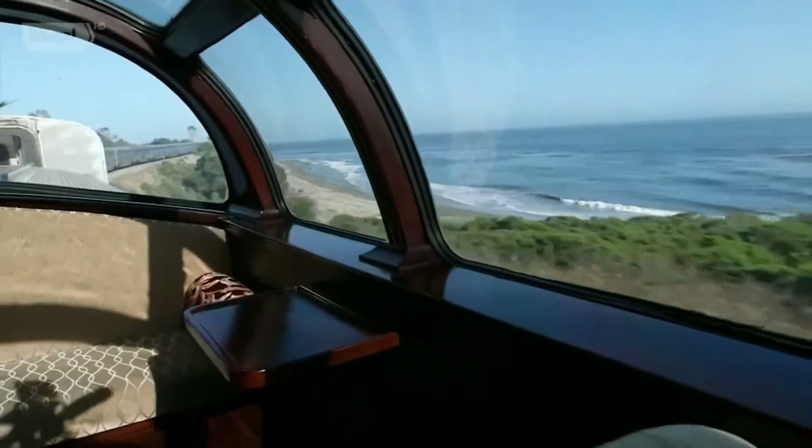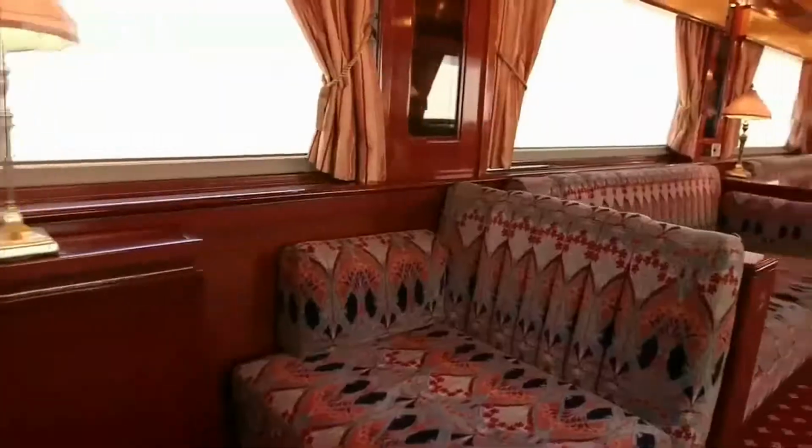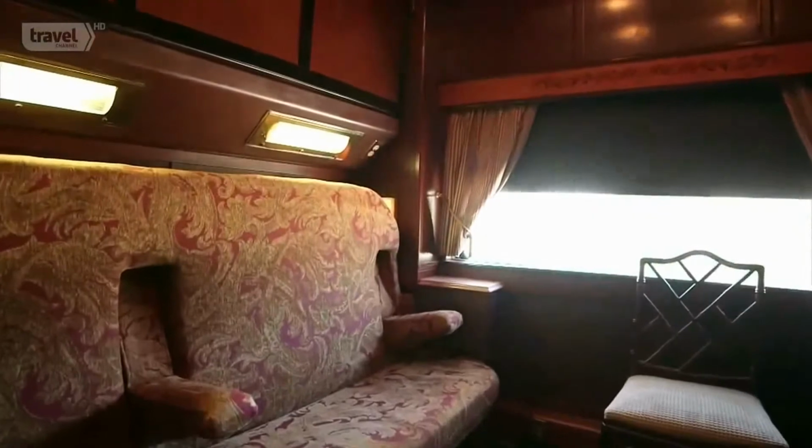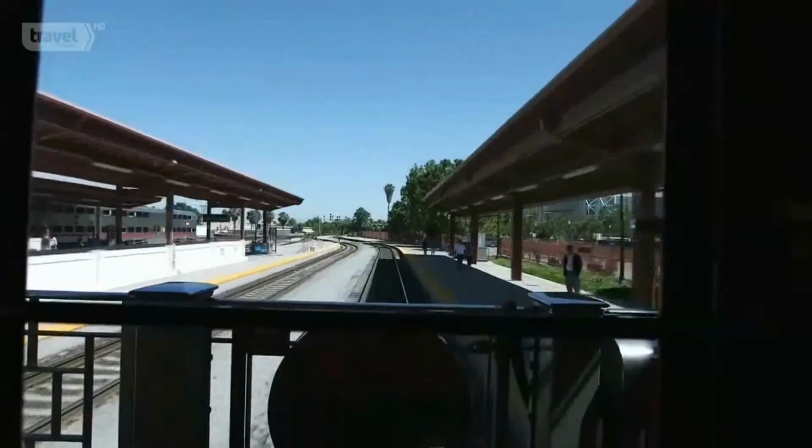The California has the best view. The Utah is the party car. But the Kansas has a platform where the rich and famous have stood.